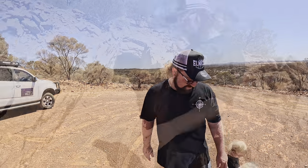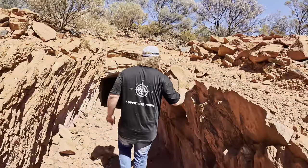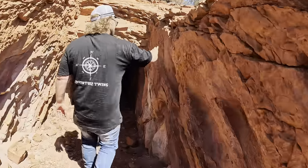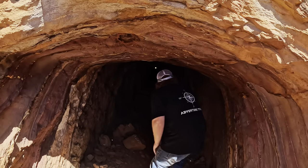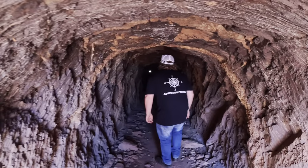Let's go. It's crazy to think that this was all done by hand. Incredible, isn't it? With no machines at all. Don't know if they would have had explosives back then. I think so. Doesn't really look like it. That little dot down there is the end of the tunnel.